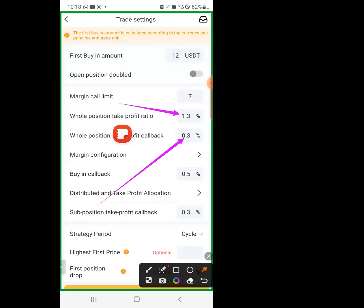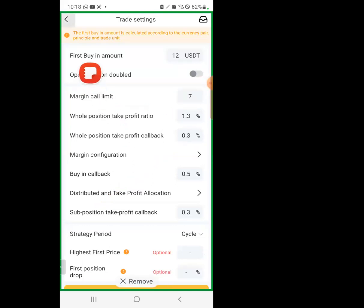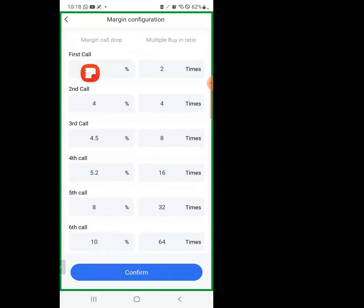So in other words, this robot was trying to take 1% in the market. Because if 1.3% is the take profit and you put 0.3, that means the market will go up to 1.3 and the robot will not sell. It is waiting. That's what a callback means. Profit callback. Now, when the market drops back 0.3, the robot will take the profit at 1%. So the guys are targeting 1% take profit.